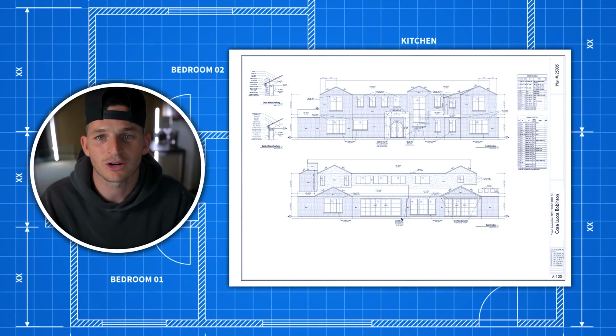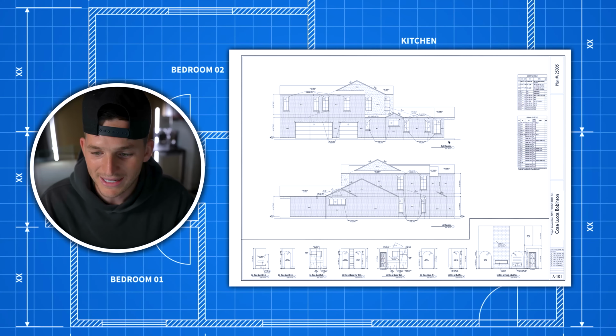This is a 20-foot slider off the living room. This is a 16-foot slider off the master bedroom. So that's the front and the back of the home. Here's the right and left elevation. Left elevation is pretty irrelevant because no one's ever even gonna see this side of the home, just because of how it sits on the lot.